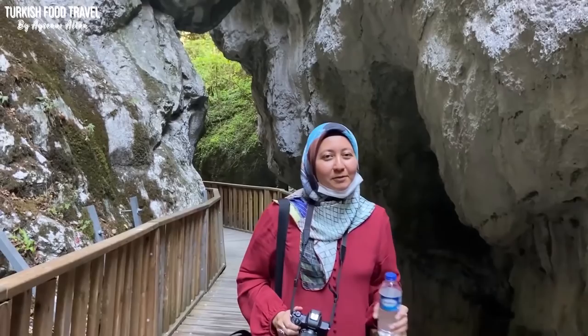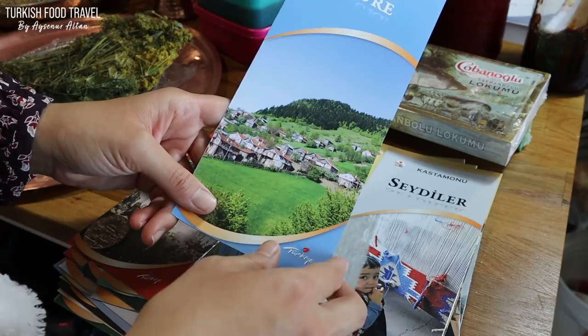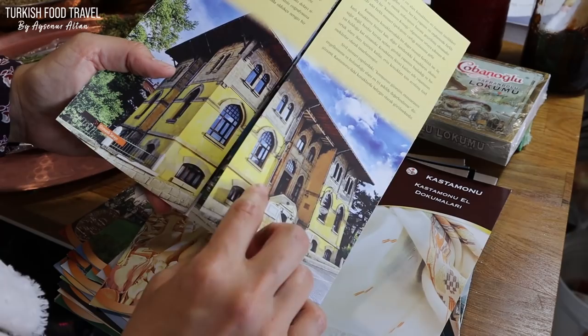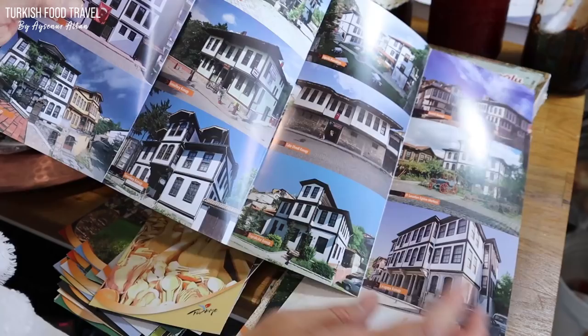It's Küre Mountains. We see some part of it, but it's famous. You can stay there for a time. Kastamonu houses. I think I saw this one last year too. I filmed it. Make sure you watch the other from the archives. You see all the beautiful houses. I went here.